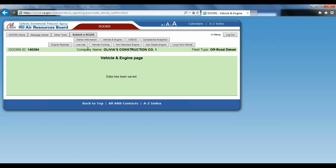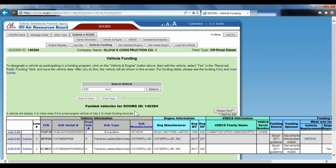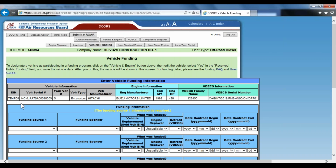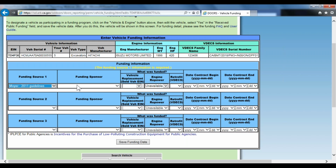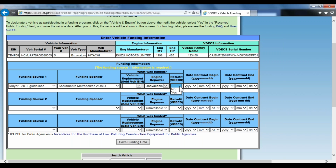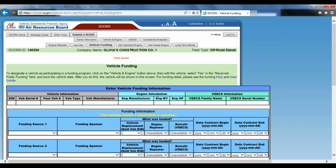Now we can move on to step number 3, which is again to enter in the funding data information. So we're going to click Add Edit next to that vehicle. And again, enter in the funding source information. So what was funded? This time it was a retrofit. And we'll click Yes right here. And again, the contract date. Awesome. And we'll click Save Funding Data again.